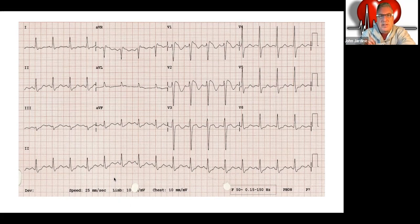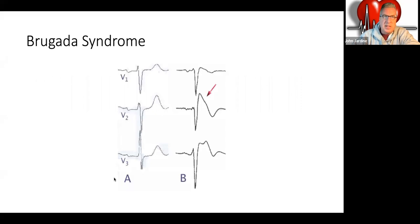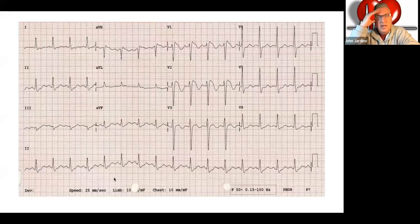And I can tell you that the other cases are all actual cases. This is a case I have never seen, but this is one that you really want to pick up if you do see it. And this is called the Brugada Syndrome. It's an autosomal dominant inherited disorder affecting the cardiac sodium channel, so these people are at risk for dysrhythmias because of a defective sodium channel. What you see in V2 and V3 is this funny looking QRS or ST morphology. You just see something that doesn't quite look right. And again, that's the whole theme here: we're just looking at an EKG quickly, and something doesn't look right. Something you can see here in V1, V2 doesn't look right. And this is the Brugada syndrome.